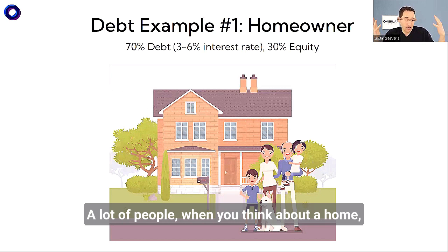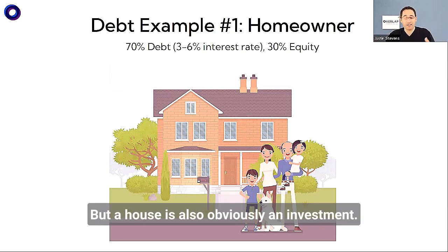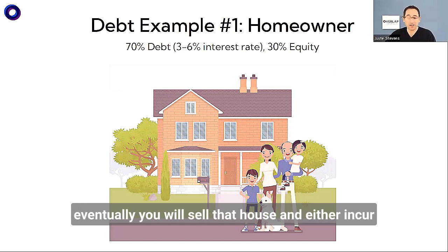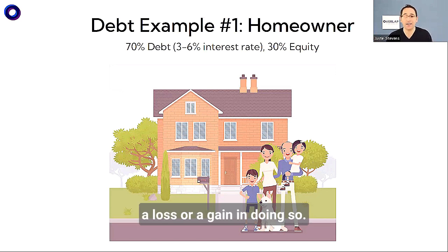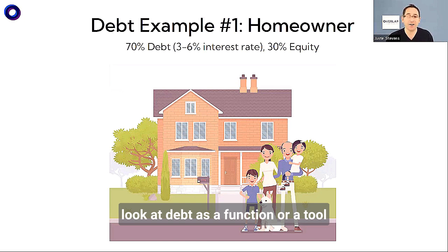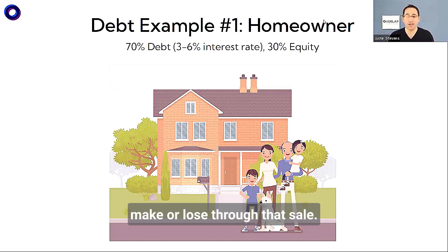A lot of people, when you think about a home, think of it as a place to live, but a house is also obviously an investment. You are purchasing a house by buying it, and eventually you will sell that house and either incur a loss or a gain in doing so. For the purposes of this discussion, we're going to look at debt as a function or a tool in terms of determining how much you're going to make or lose through that sale.